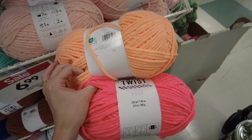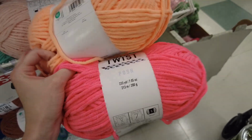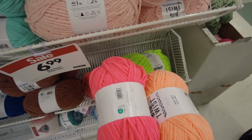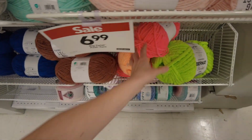So I thought these two colors would be so pretty. This is my favorite shade of pink ever. I don't know why, I just always like that color. And then I thought this orange was really pretty. So then together it would be such a pretty blanket for her. So something to think about. They're on sale for $6.99 for a bundle.